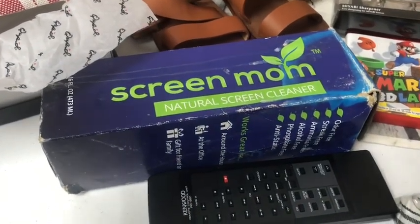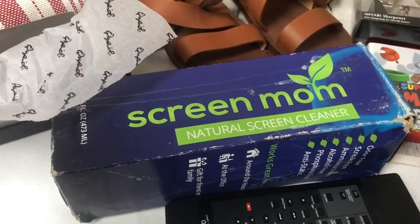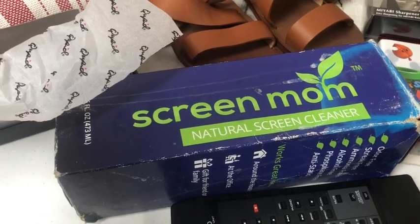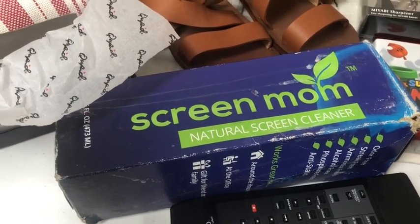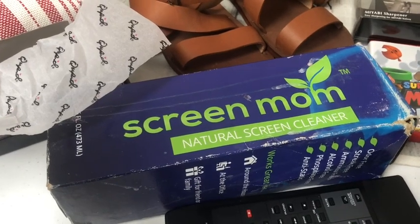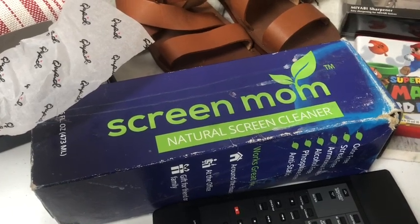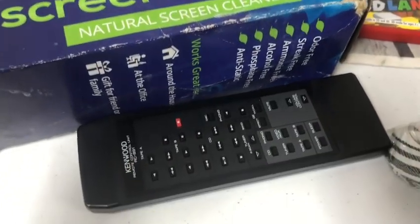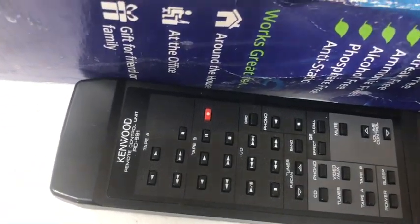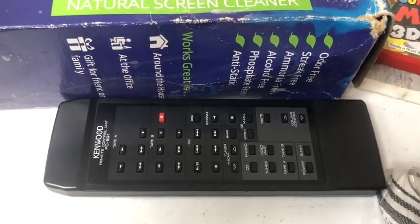This is a Mom screen cleaner. I had somebody buy it earlier this week and get very sassy because I didn't ship it immediately, even though my listing has 2-day handling time. And so I gladly canceled her order as she requested, and somebody else bought it the next day, and they bought it for $23.